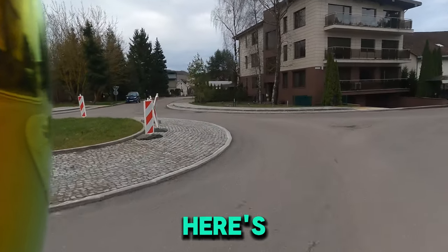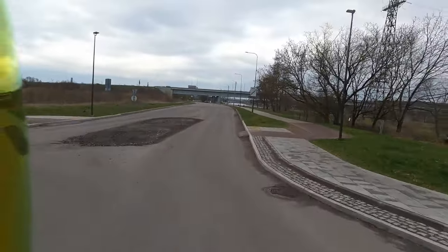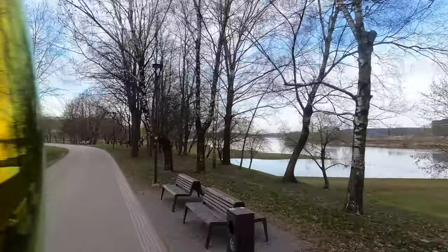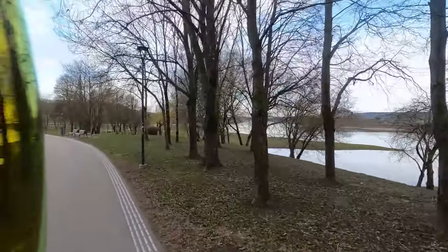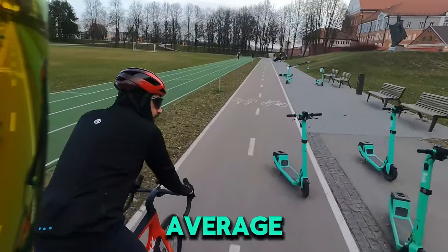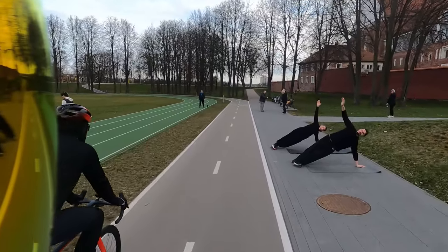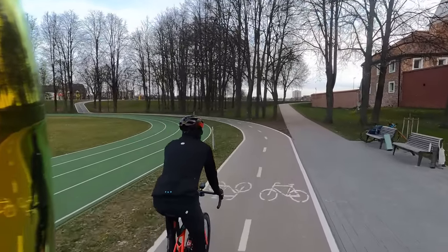So, peeps, here's the deal. I'm riding on Teverun Blade GT Plus electric scooter. And in theory, it goes 85 kilometers. But since I'm riding with Evaldas, he's on bicycle, our average speed is 25-30 kph. And in that case, sometimes I manage to go even 100 kilometers.